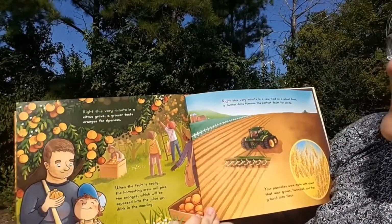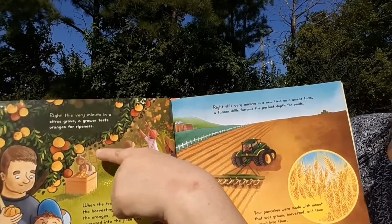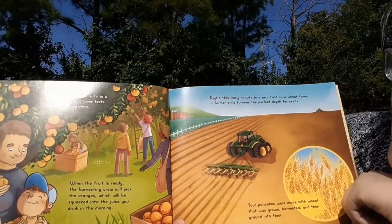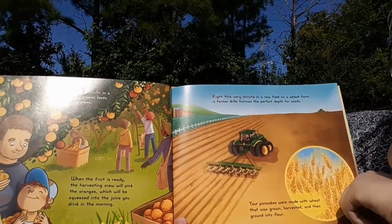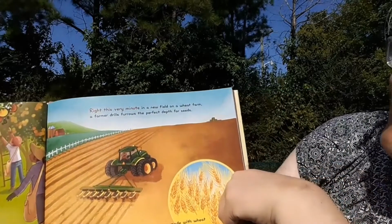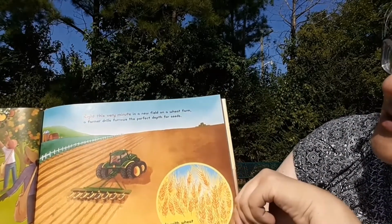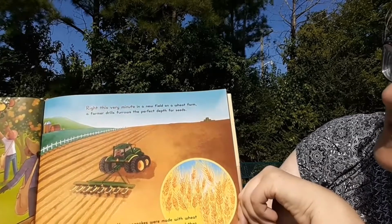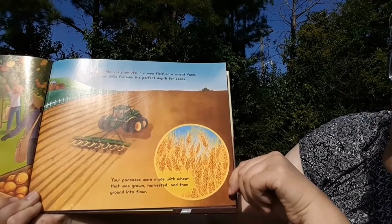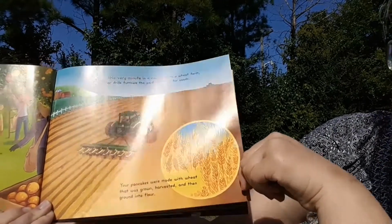Right this very minute in a citrus grove, a grower tests oranges for their ripeness. When the fruit is ready, the harvesting crew will pick the oranges, which will be squeezed into the juice that you drink in the morning. Right this very minute, in a new field on a wheat farm, a farmer drills furrows, the perfect depth for seeds. Your pancakes were made with wheat that was grown, harvested, and then ground into flour.